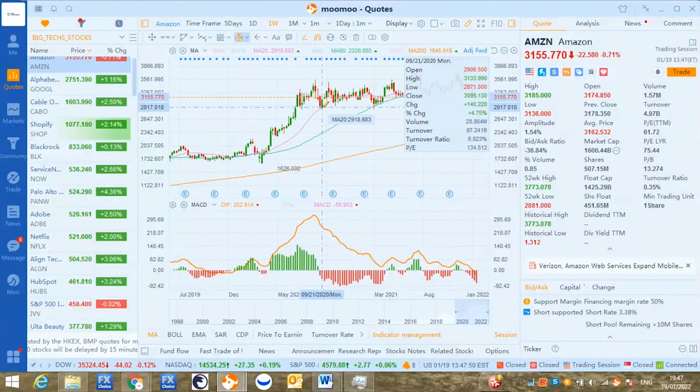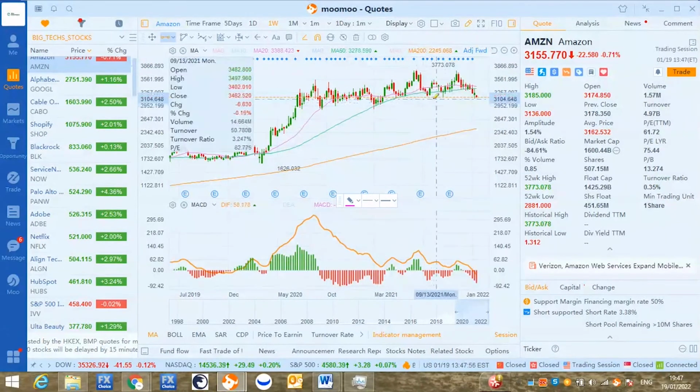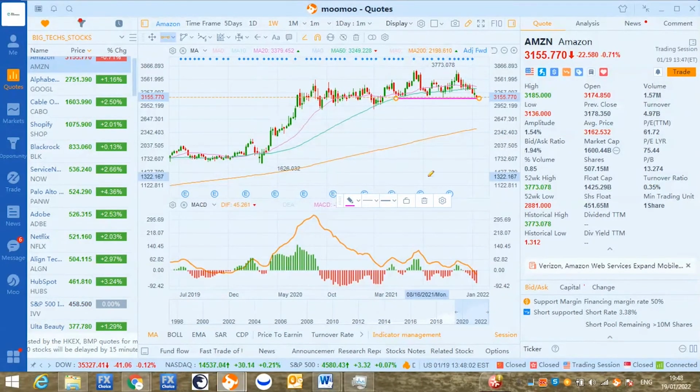Look at this chart of Amazon. This is a beautiful chart. I think it's on a support. This has been consolidating within this range. Anyway, we continue to watch the market to see what the VIX is telling us.